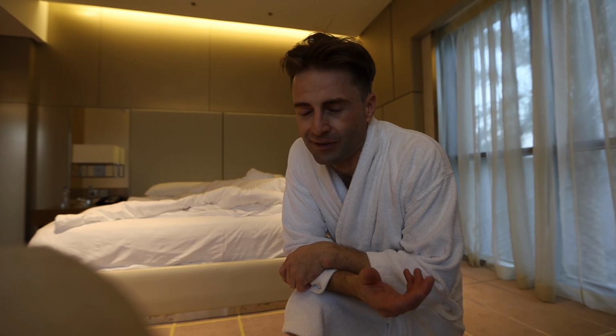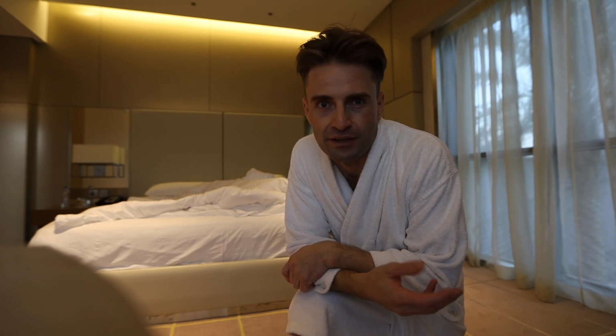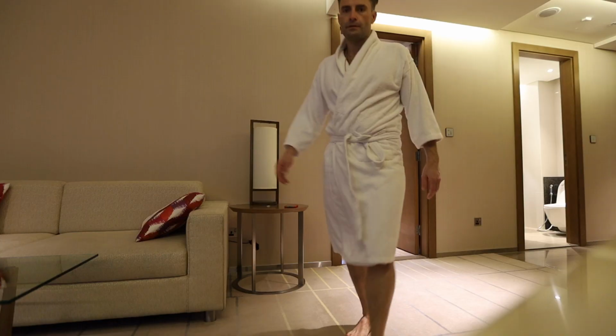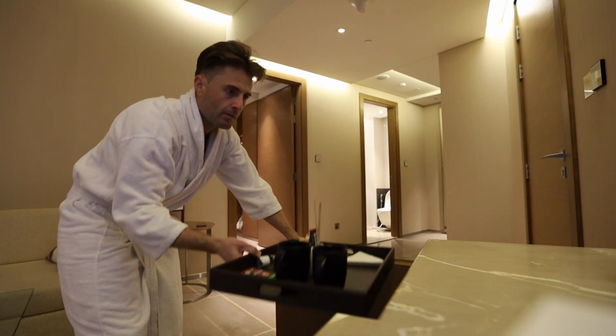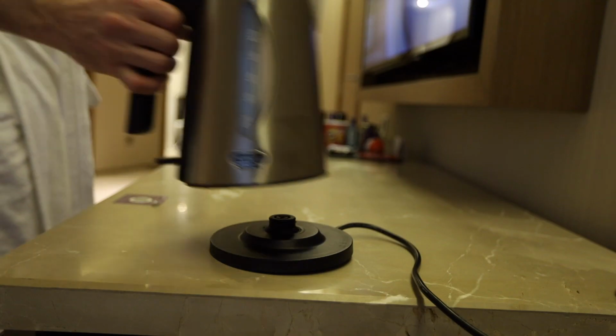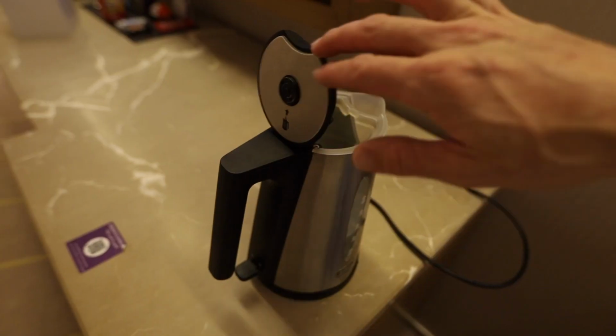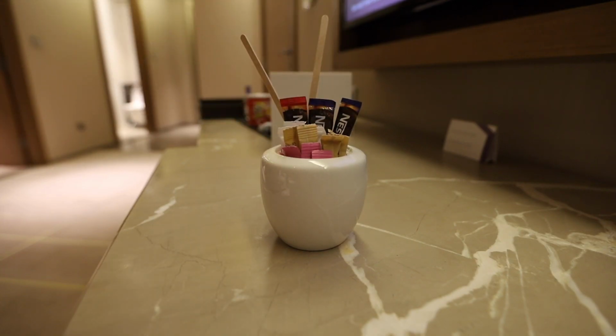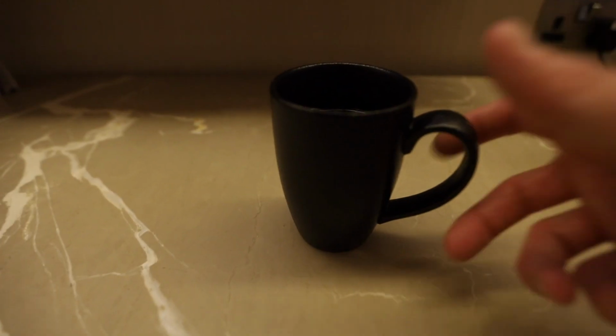Good morning. I wake up at 6. I mean, kind of wake up because we have a 12 hour difference here in Dubai with the US in Los Angeles. So let's do some coffee, and here we have special coffee. Let's go. Instant coffee, my favorite.